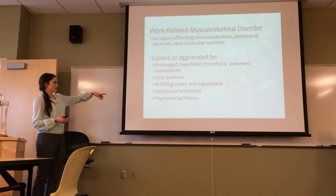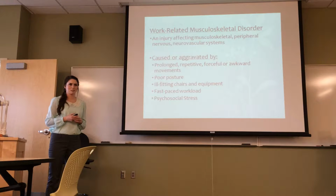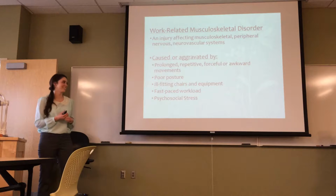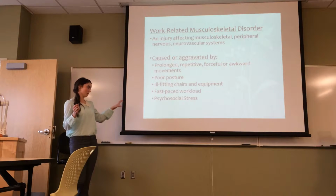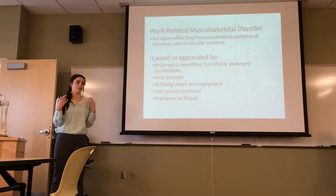So all of these things, psychosocial stress, I think that's how you say it. I looked this up, and does anybody know what that word means? That actually came up on Google. The definition is a threat, perceived or real, in your mind that you feel like you have no control over, but you have to do it no matter what. Sounds about right.